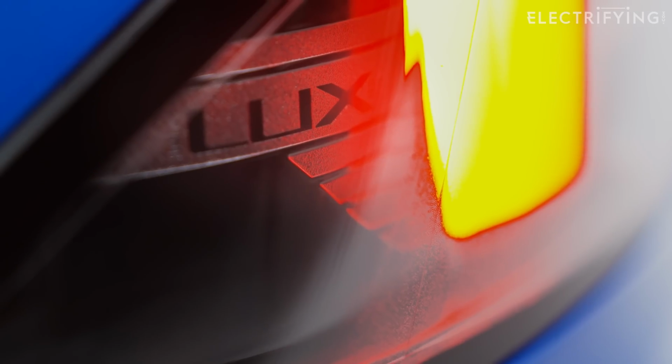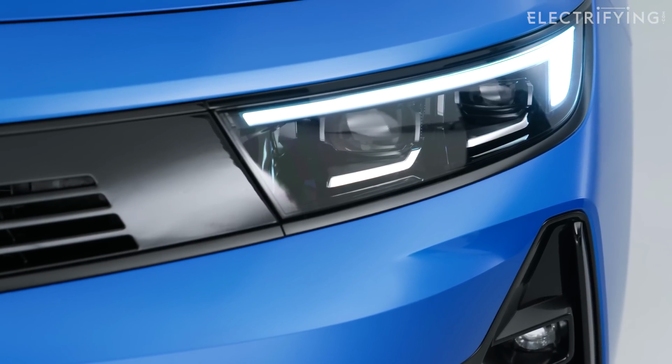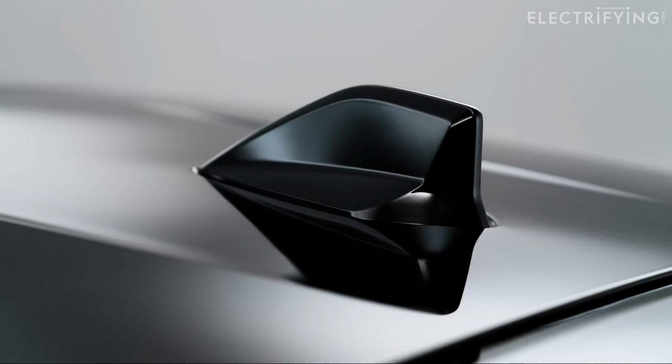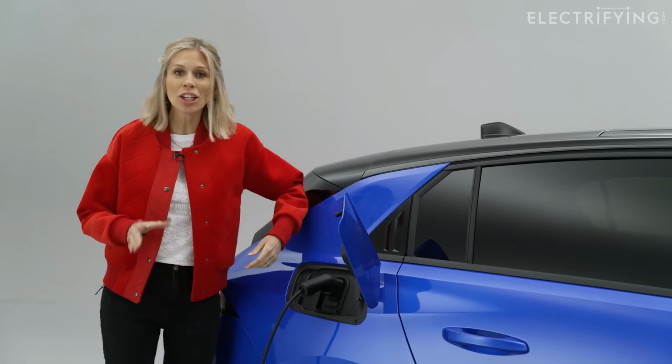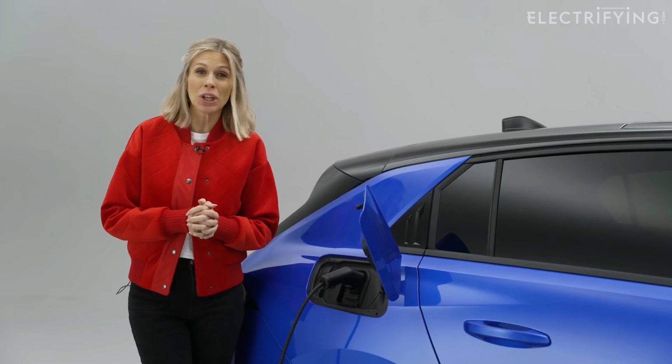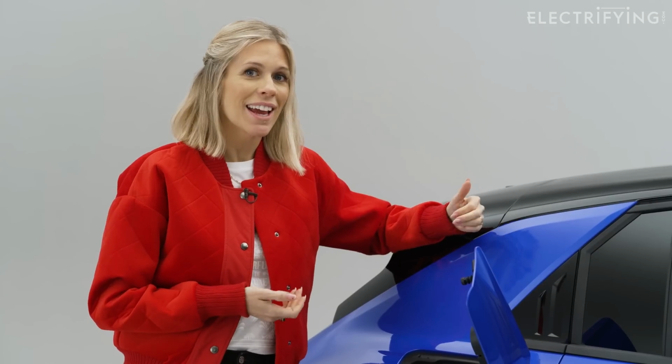Expect 0 to 62 mile per hour times of 9.3 seconds, which honestly is quite sedate, particularly for an electric car. Now, as for charging, all Astras get 100 kilowatt DC charging, which on a big enough charger should see 10 to 80% in just over half an hour, which is pretty good going. But if you have just a normal home charger, then it's going to take about 8 hours. To be honest, 11 kilowatt AC ability is a nice to have, but if you're mainly charging overnight from home, then actually the standard wall box is plenty. It's not going to make that much difference.